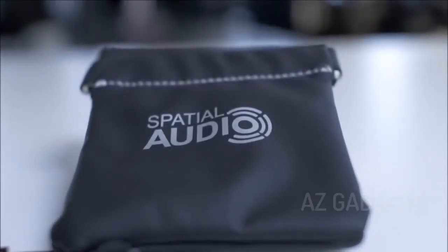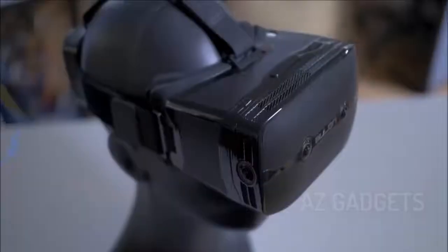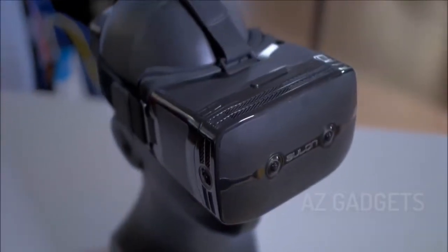The system also ships with Sulon spatial earbuds, which are specifically customized to bring you the beautiful audio experiences that are required for VR and AR. Sulon Q is a very powerful and lightweight all-in-one solution that provides amazing virtual reality and augmented reality experiences, as well as spatial computing experiences, all together in one solution. AMD has been a tremendous partner to work with on the headset. It's a tremendous showcase of what Radeon Technologies can do for the VR industry.